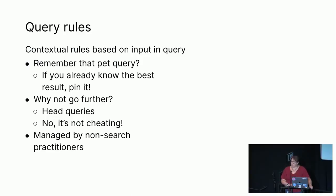But we've got some tools for that. So if you remember that pet query, you can still have great results for that pet query and you don't have to modify your relevance algorithm. And this is through the concept of pinned or promoted documents. And, you know, I think every, if not, or maybe most search providers have this type of functionality, but they might use different verbiage around it. But at Elastic, we call these query rules, and essentially it's a way to send in some type of context.